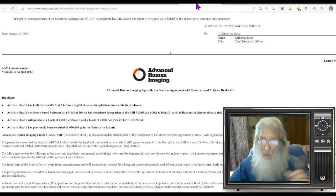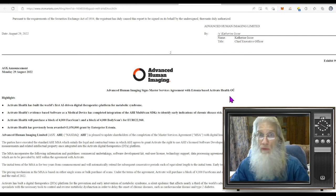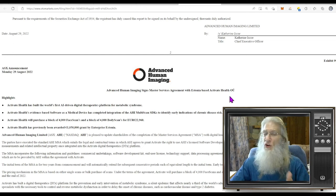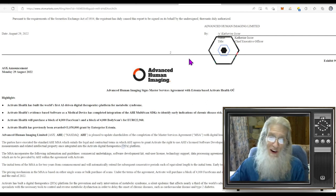And just a couple days ago, 2 days ago, they had another deal. Advanced Human Imaging signs master service agreement with Estonia-based Active Health, and it jumped 200% that day. So you've got two companies here working with mobile apps, all based on our health, that are running together. So let's go take a look at those charts right now.